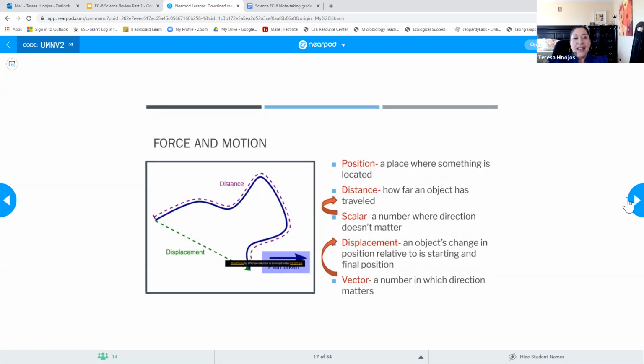For example, I like to go ride bikes with my boys, right? We go and travel around the neighborhood. We travel a pretty good distance, but we always come back home. So our displacement is always 0, right? We never go anywhere else. We go around the neighborhood, but we always come back home. So our displacement will always be 0 because we don't go anywhere in relation to the start, or where we're at.